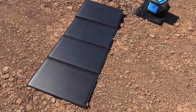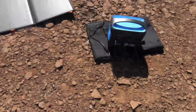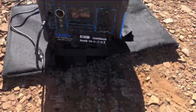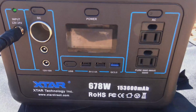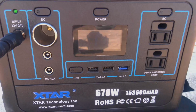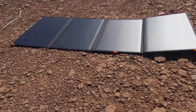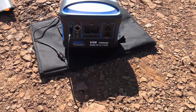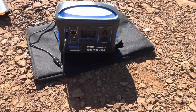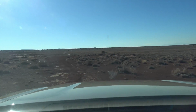Okay, let's check in and see what we got going on here. It's laying on the ground. And how many watts are we bringing in? 82 watts of input. A second ago, I saw 83. So that's fantastic for something that's just sitting on the ground. This panel is a good performer. I'm looking at 82 watts right now as we speak. That's fantastic.